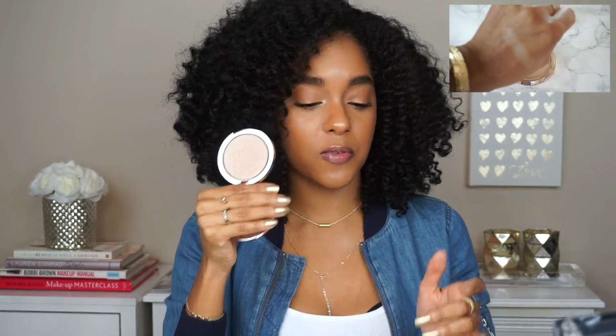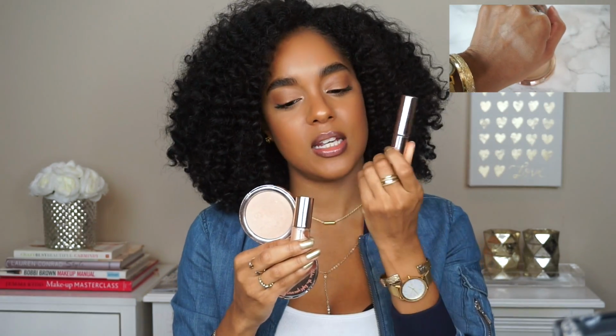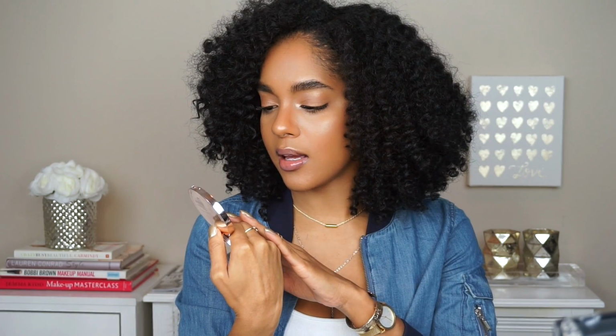And this is the Josie Maran Argan Enlightenment Illuminizing Veil. This one I think is so pretty. There are several different formulas, as I'll show you, because there's a wand stick. I'll take these out in a minute. But okay, this one is my favorite. It's very subtle. It's a lighter shade as well, like I said I like, but it has more of a creaminess to it.